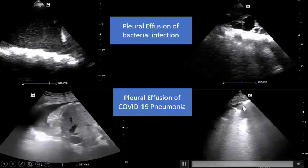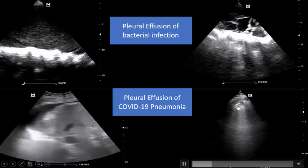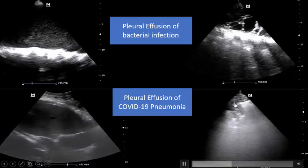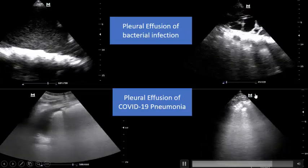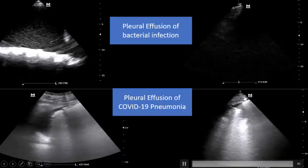Look again for this focal pleural effusion. You see, with breathing, it will appear here, this focal pleural effusion. This is the hallmark and the pathognomonic sign for pulmonary infarction, the focal pleural effusion.